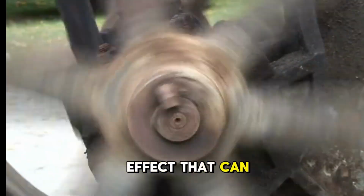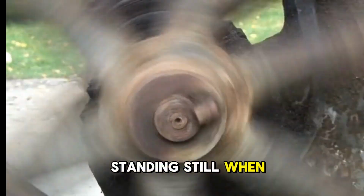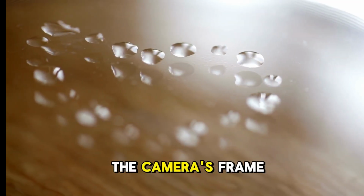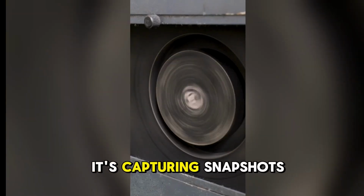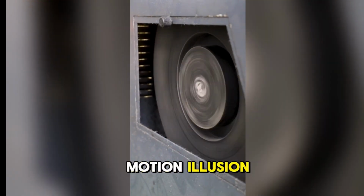It's the same effect that can make the wheels of a car look like they are spinning backward or standing still when you see them on camera or under certain types of streetlights. The camera's frame rate, or the flickering of the light, acts just like the strobe light in our water experiment. It's capturing snapshots of the spinning wheel at just the right moments to create a motion illusion.